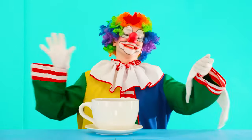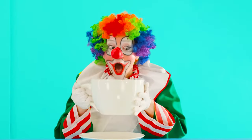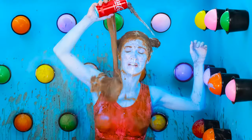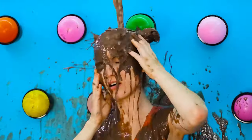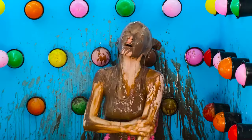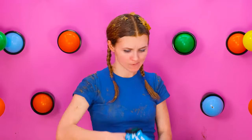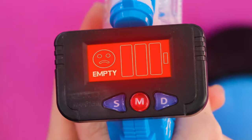Oh yeah, Nesquik cacao. It is so good, so fragrant, and hot. Look, it worked! A nice chocolate shower. What could be better? Nice. Oh, it's so good. Cool. Oh, no. Nancy, your blaster is out of battery. It won't be possible to freeze anyone else.